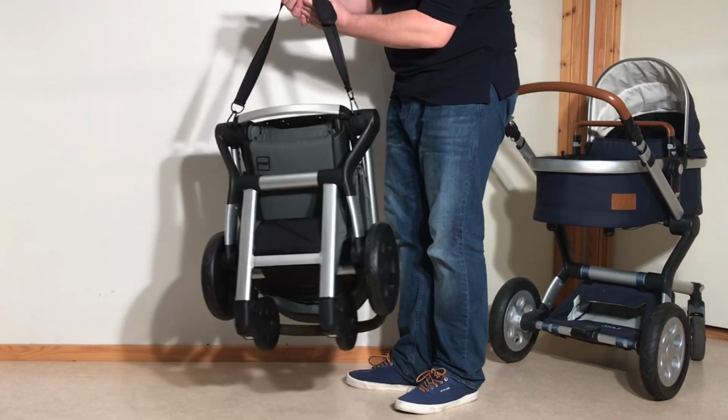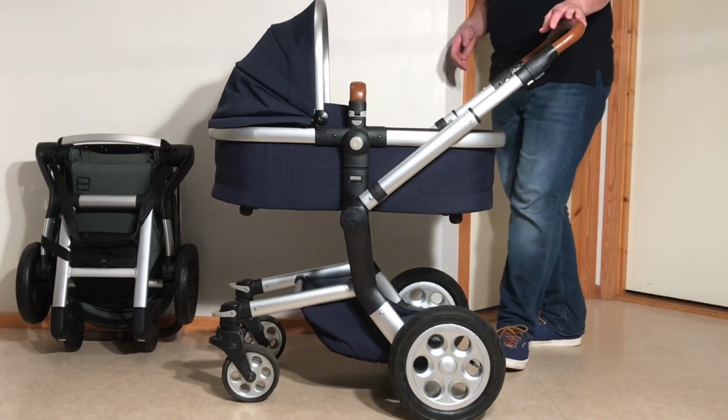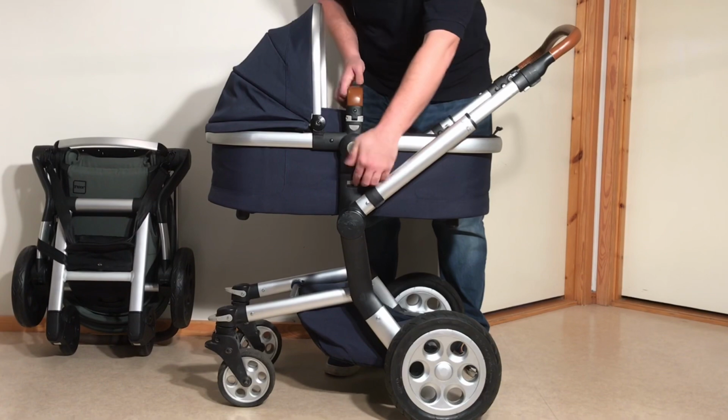You have, again, that strap. So as I mentioned in the comparison with the seat, you can actually fold it with the seat, but on the Day and as well on the Hub, when you have the bassinet, you of course need to remove that first.